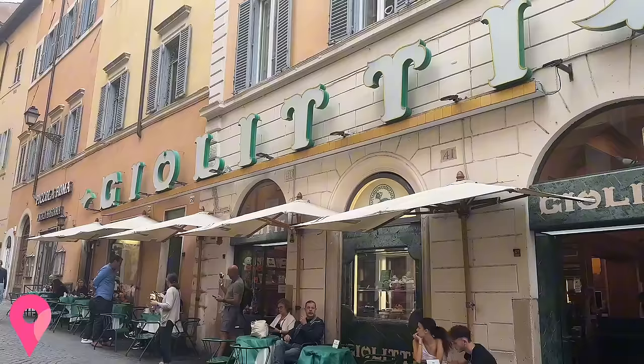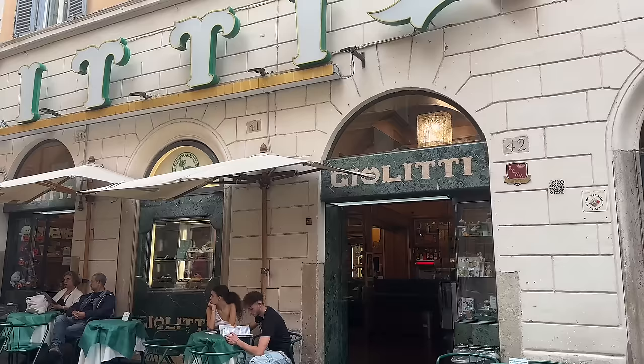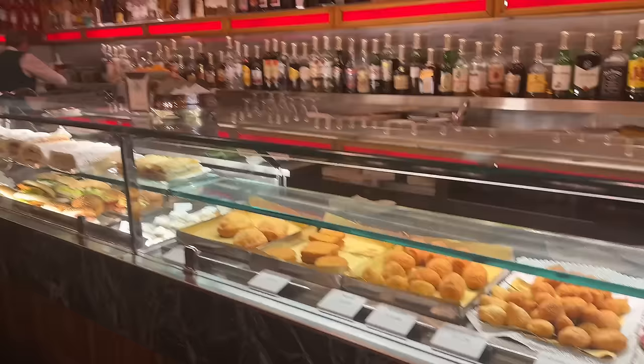If by this time you're looking for a cafe for a little bit of a caffeine hit, check out Giolitti. They have amazing espresso, light bites, and also gelato during the summer.